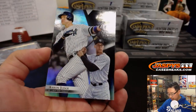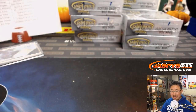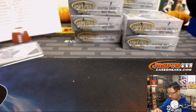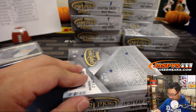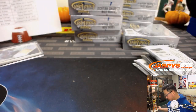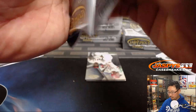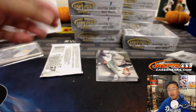Behind the frame, Victor Robles. Ahead of the frame, Aaron Judge. And we've got Austin Hays for the O's. EA with the Hays. That's the frame. It was heavier.